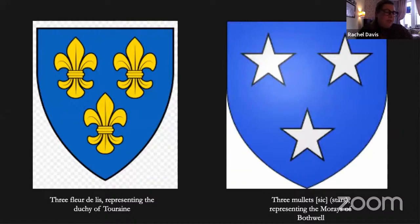In their 1981 article discussing the Threave finds, G.L. Good and C.G. Tabraham dated the matrix to around 1406 and suggested that the surtout arms represented three mullets or stars communicating the Murray of Bothwell arms, which was the natal family of the Duchess's mother-in-law, Joanna Murray, Countess of Douglas and Lady of Bothwell.